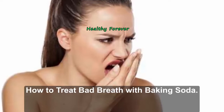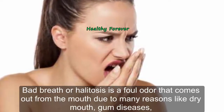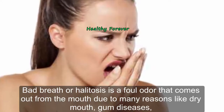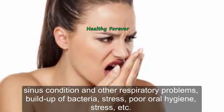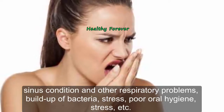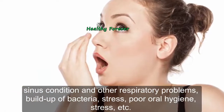How to treat bad breath with baking soda. Bad breath or halitosis is a foul odor that comes out from the mouth due to many reasons like dry mouth, gum diseases, sinus condition and other respiratory problems, buildup of bacteria, stress, poor oral hygiene, etc.